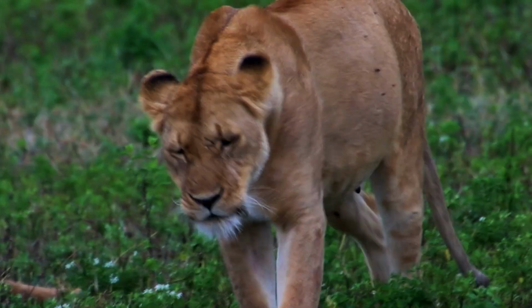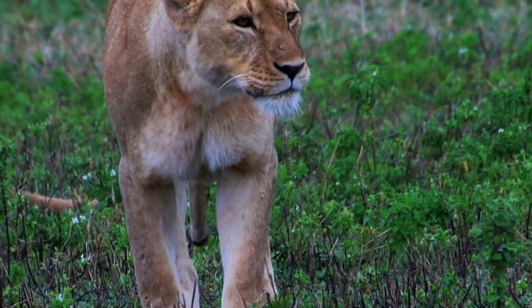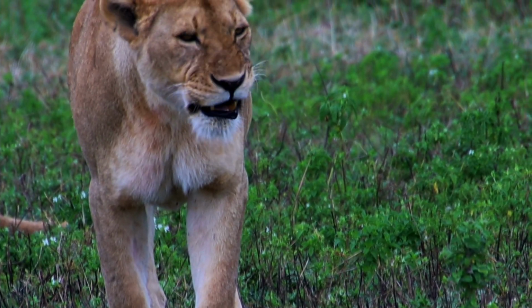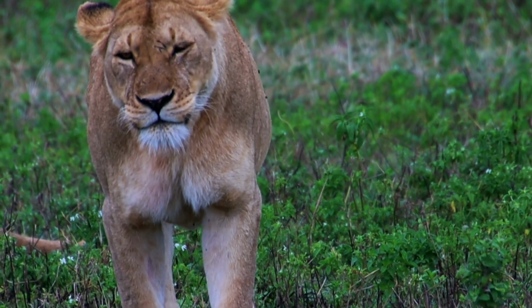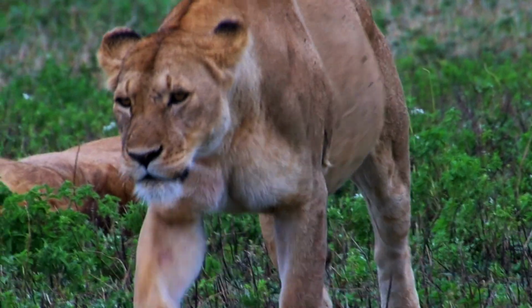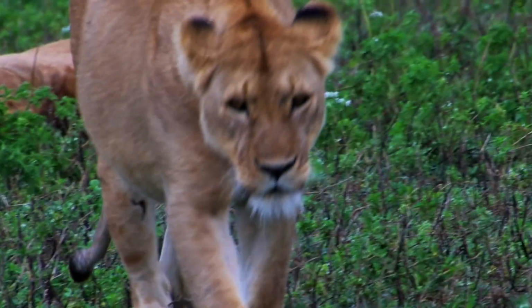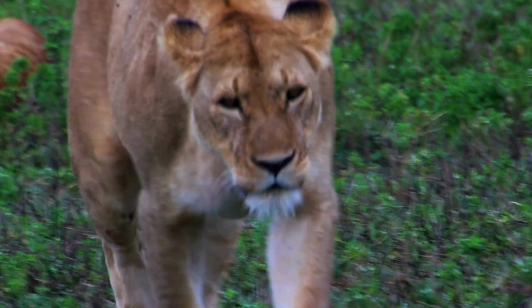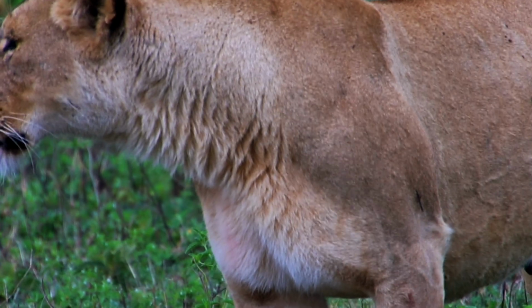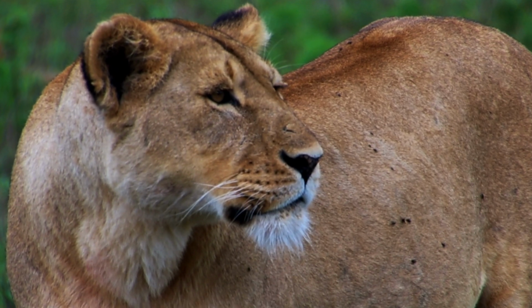Moving forward, here we meet the lions of Ngorongoro. It is said that there are not many lions inside the crater because back in 1962, the lion population in the crater massively declined after unusually heavy rains led to a plague of tsetse, or biting flies. Only 9 females and 1 male survived this onslaught.